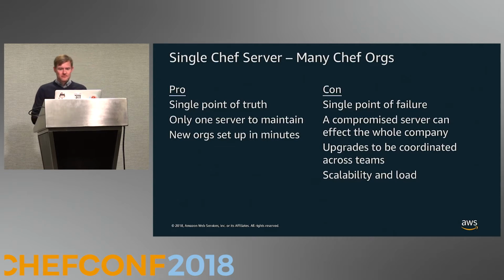On the negative side, you have also the single point of failure, which is pretty obvious, and we talked about that. Let's say someone compromises this server, that affects your whole company instead of just one part of it, and you need to especially coordinate when you do upgrades of Chef software. I don't know how many people upgraded from Chef 11 to 12, but think about this at a scale where you need to make sure that all teams are prepared for that and that it fits into their agenda right now, because they might have other priorities than just going from something that works for them to something that is a lot better.